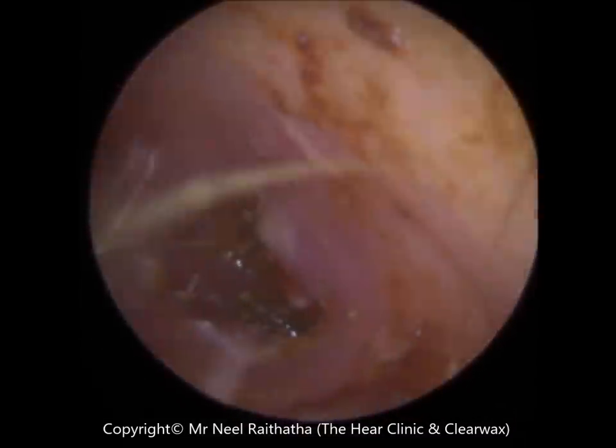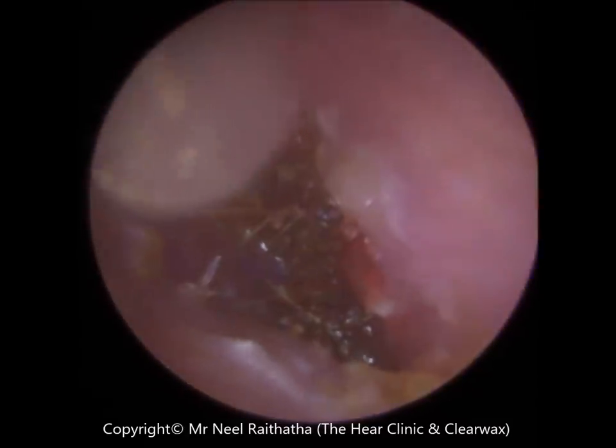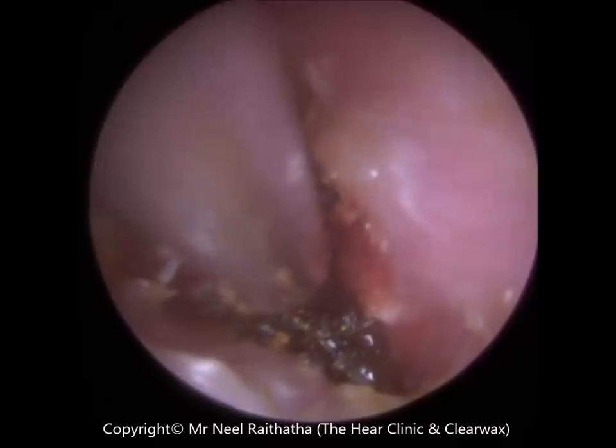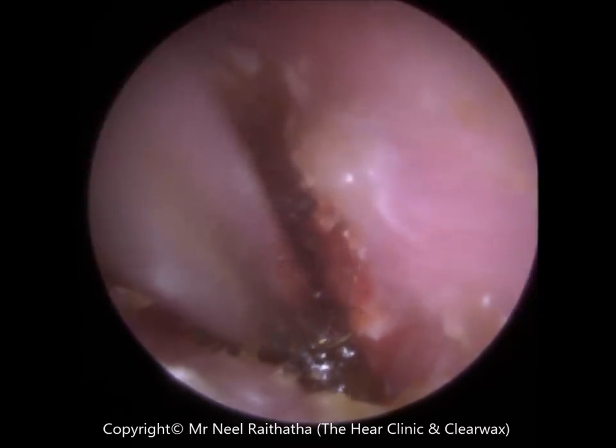So the wax is a combination of sweat and... so you get sweat glands in the ear and you get waxy glands and they mix, they amalgamate. But what I'm going to do, I'll explain it after to you. I'm just going to get this wax out because it is tricky.